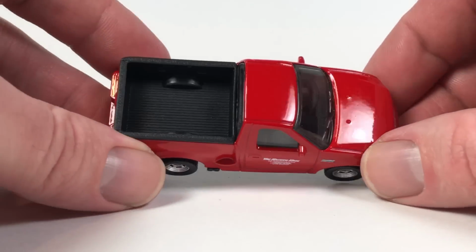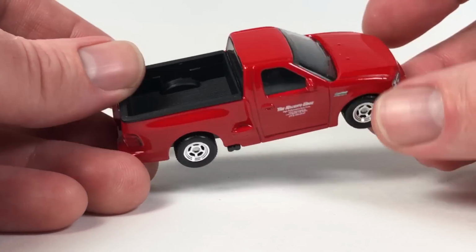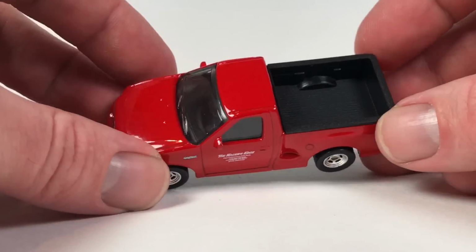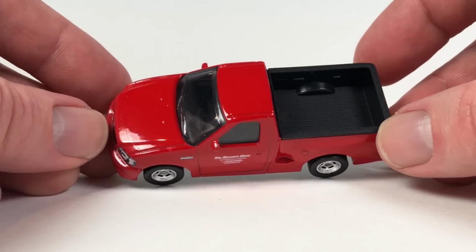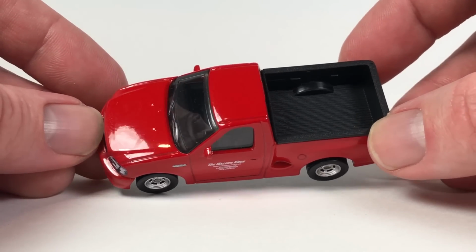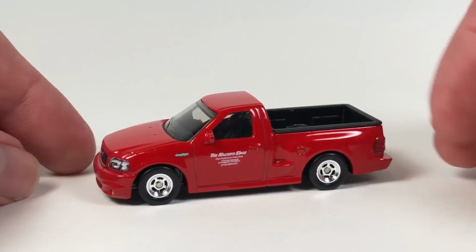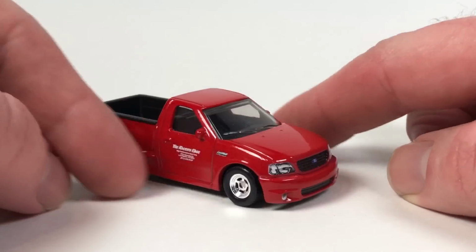So it'd be cool to see this casting put out in a subsequent series. It might show up in a Car Culture. Who knows? They're probably due for another Trucks series. I haven't really been keeping track of what's coming, so maybe there already is something coming. I don't know. But for now, we got this.